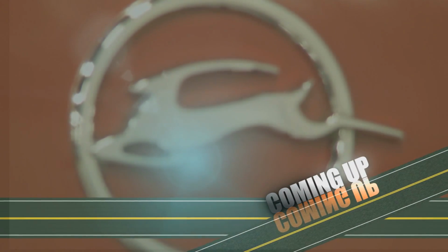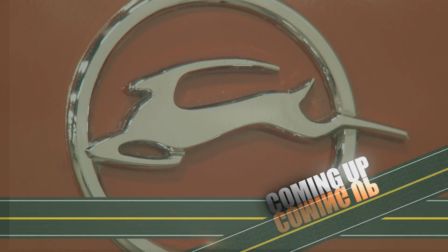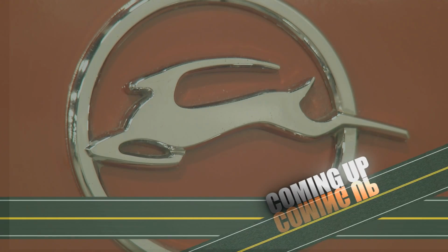Dream Rides will be right back, and we'll show you a Chevy that spent more than half a century in hiding. It's truly a dream ride.